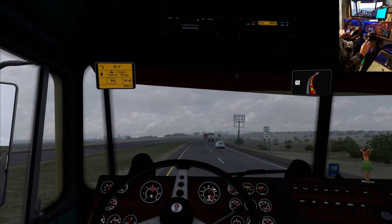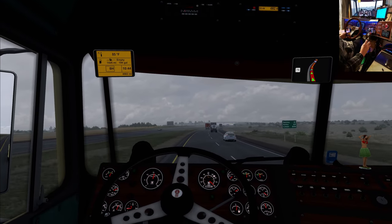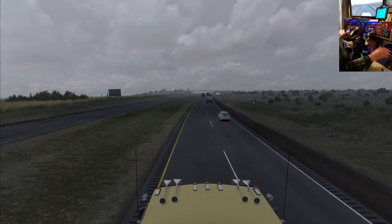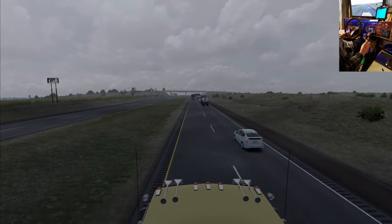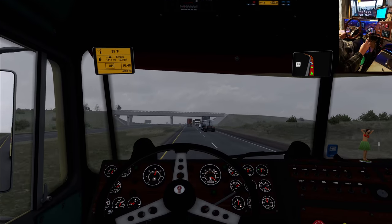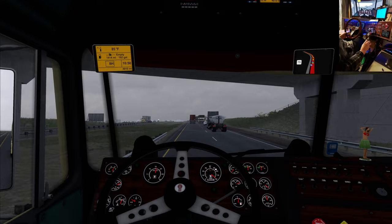So, yeah, it's kind of interesting how you do all that. And another thing, look at this sky. Have we had a sky like that before? I don't think so. Why do they keep sneaking this stuff up on us in the micro updates?